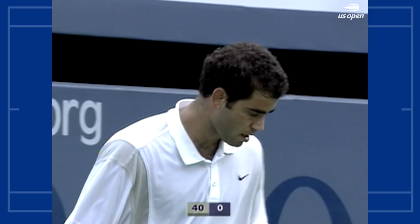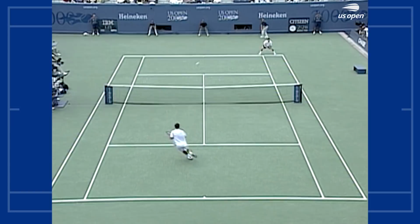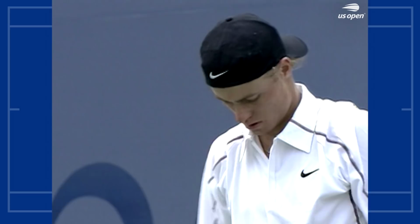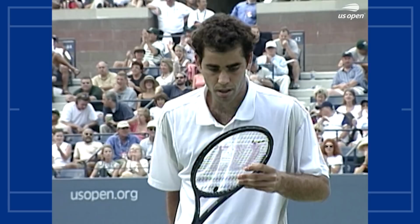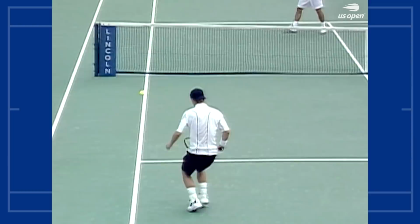Be a little worn out when they go over to the other side. Beautiful return from Hewitt. Oh, how quick are his hands? 121 miles an hour, and he changes direction with it. Sampras. We're at 6-6. Go to the tiebreak. Sampras just a handful of points away from the finals of the U.S. Open.